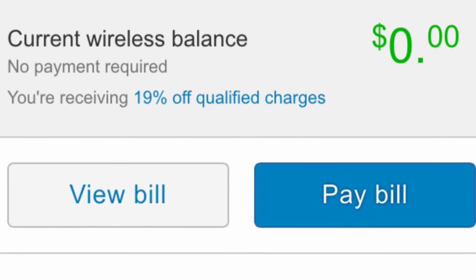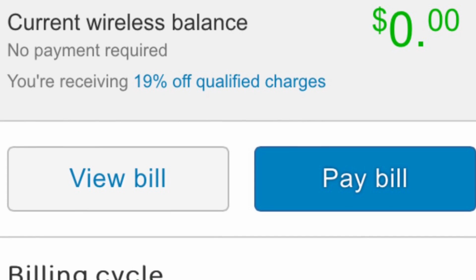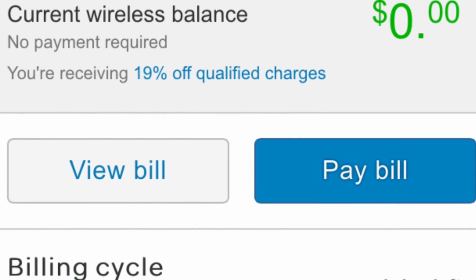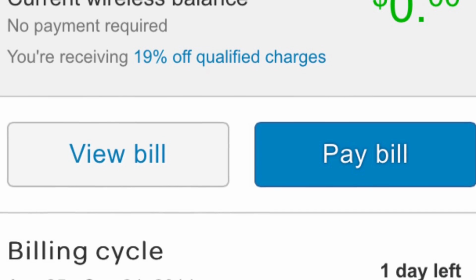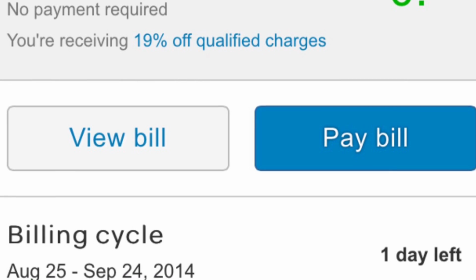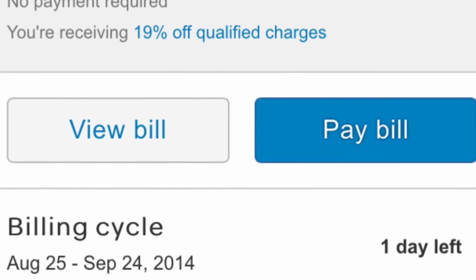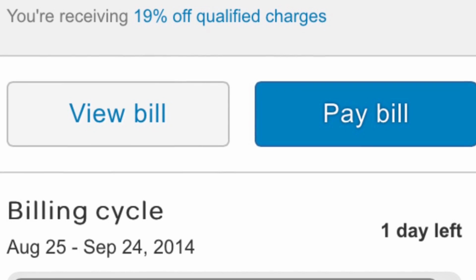As you can see, because I get business rates on my phone service, I get 19% off of my charges, whatever they are. I'm happy with AT&T, as up until now, the iPhone hasn't been able to talk and surf simultaneously, but with the Verizon iPhone, they now have voice over LTE, which allows you to talk and surf simultaneously.